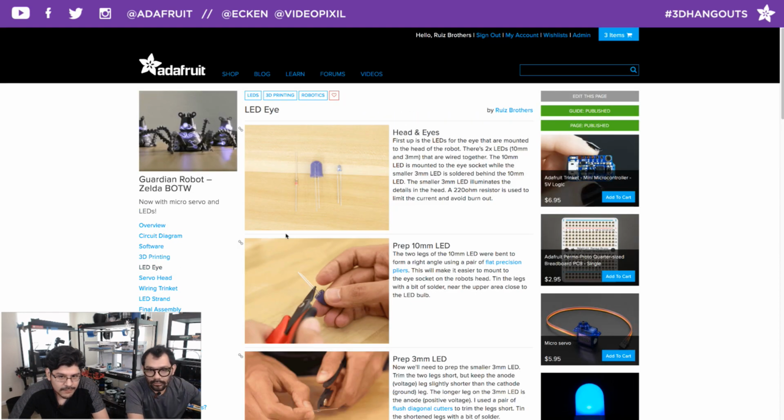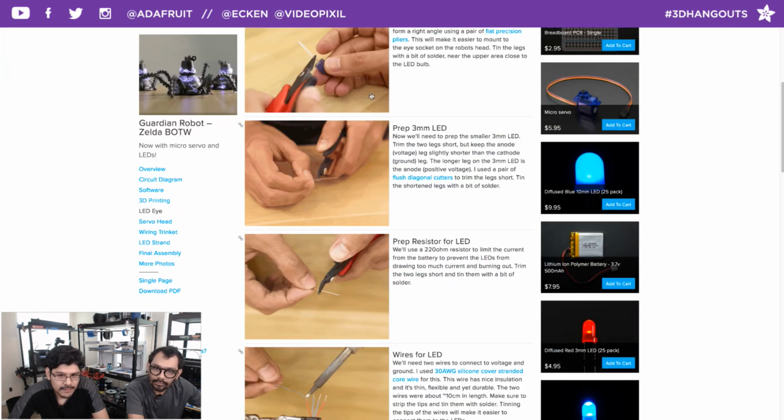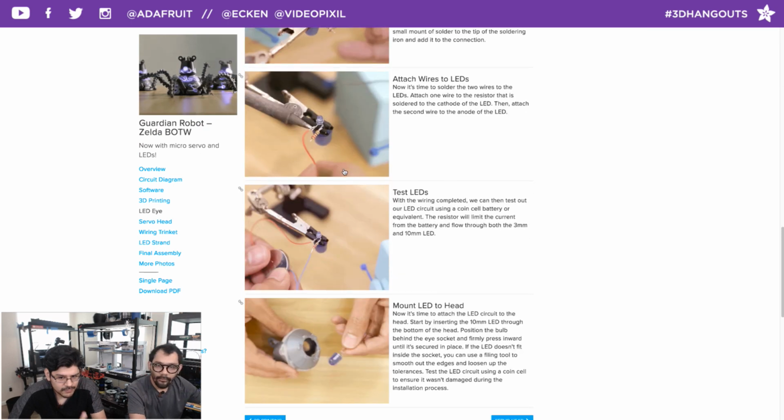Okay, so I'll walk through the LED eye. There's 2 LEDs that are connected together and then a little resistor to limit the current. So I fashioned together a little 2 LED, which is a really good way to do that.